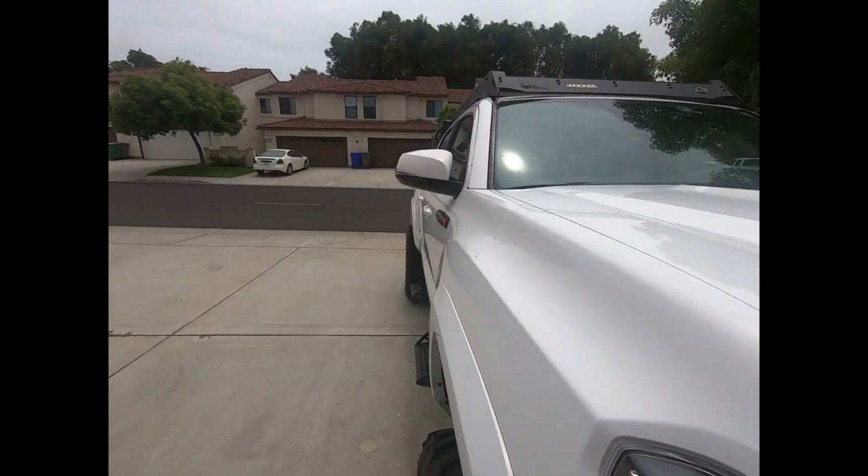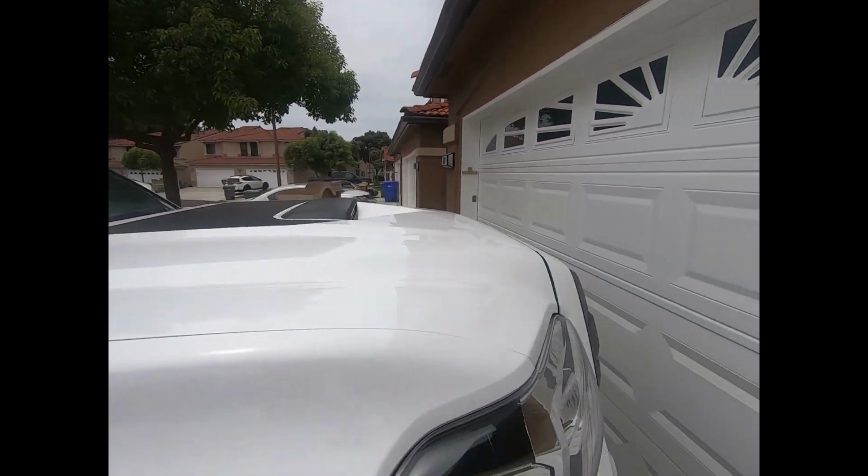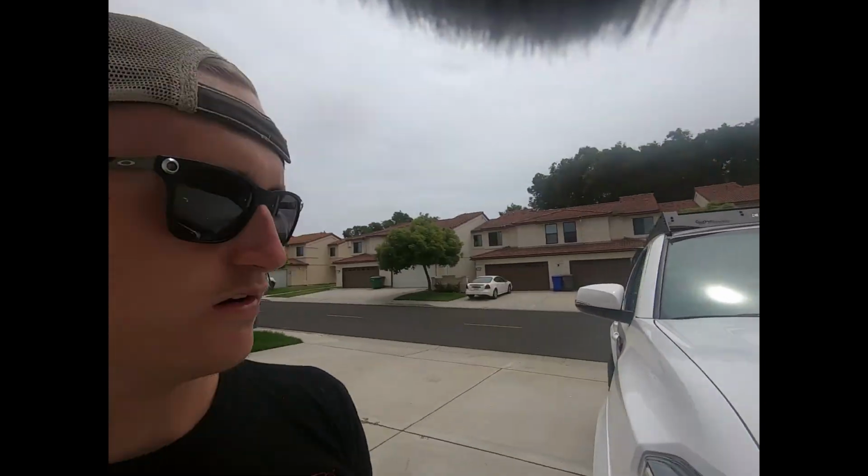And this is the natural height of the truck. I have my little GoPro about head level, and I'm about 6 foot, and this truck actually surprised me when I put the lift on. I didn't think it was gonna be this big, but this thing's massive for a Toyota.